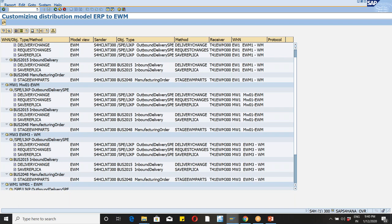Now, if you see this, S4HCLNT300 is our ERP client. Can you see this? This is an ERP client. And in the same way, we will be defining the EWM client also. This is the EWM client, 300, T41 EWM 300. This is our EWM one. Getting it?